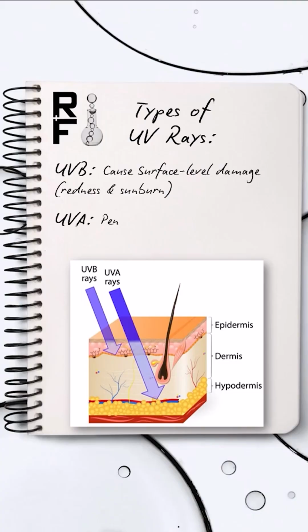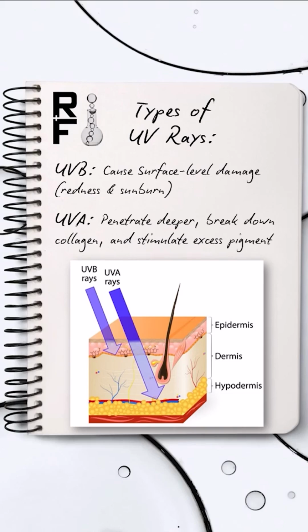But UVA rays, because of their long wavelength, penetrate deeper into the skin and trigger the breakdown of collagen. This ultimately causes fine lines and wrinkles to appear and can also stimulate excess pigment, dark marks, age spots, and dullness. Unfortunately, UVA rays are emitted all year round, sunrise to sunset, and can penetrate through glass, meaning you must take measures to protect your skin even when indoors.